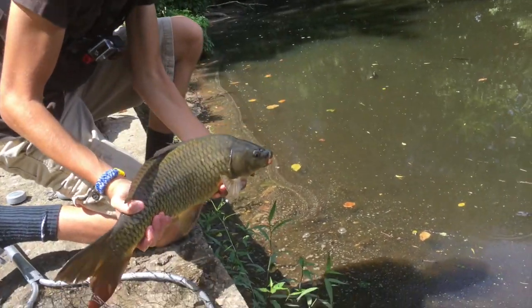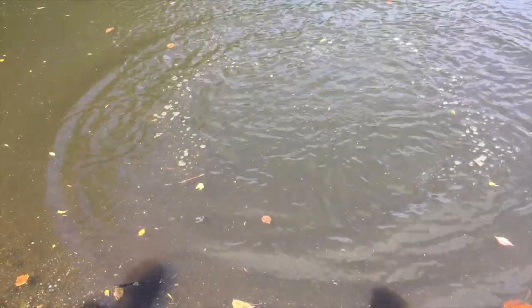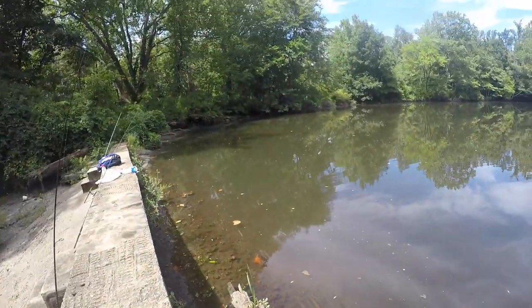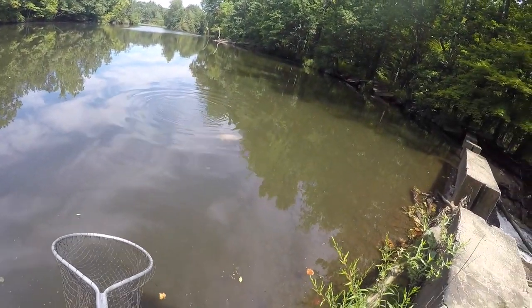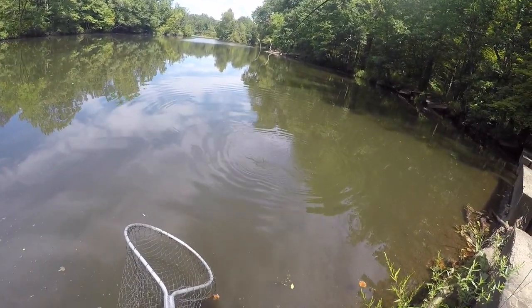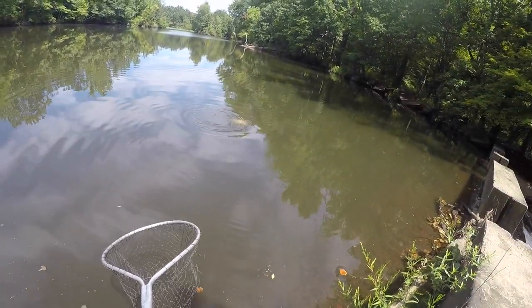Just throw them as far as you can. There you go. Perfect. Yo, I saw two, I don't know if you heard me, but there were two massive ones over there. Really? The ones that we're trying to catch out in the middle are just sunning themselves. I think we gotta go over there. Either that or we just keep grinding through these smaller ones.